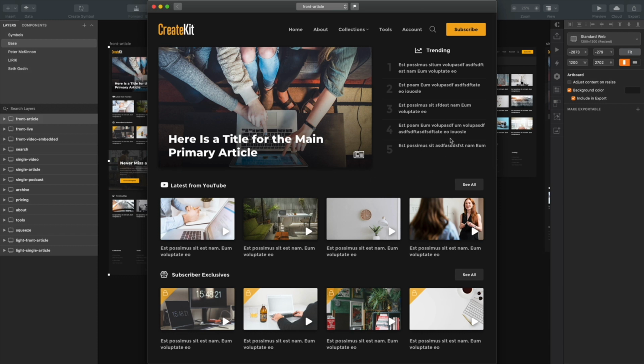Then off to the right, I've got this section right here. It says trending, so this would be the most popular articles of the week. But it wouldn't have to be that. It could also be the latest content, or it could be selected content. These two pieces would be customizable within the theme.